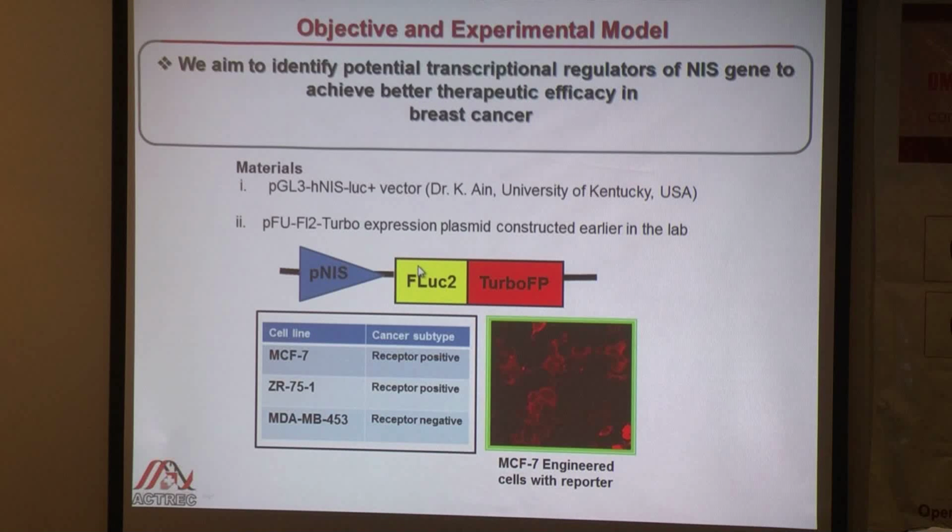I have done most of the studies in the MCF7 cell line, which is a receptor-positive cell line, but other than that, we have also included ZR75 and MDA-MB-453.